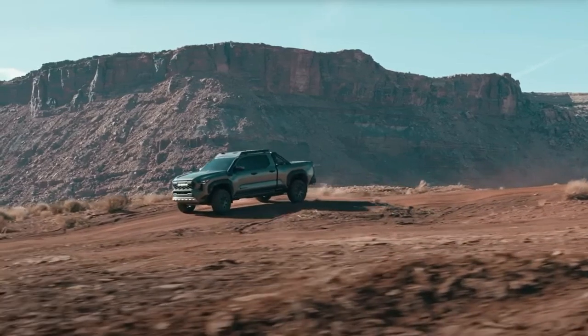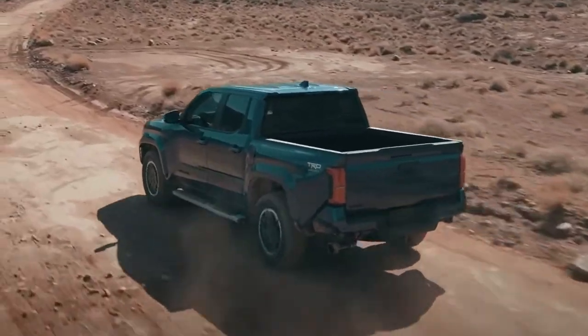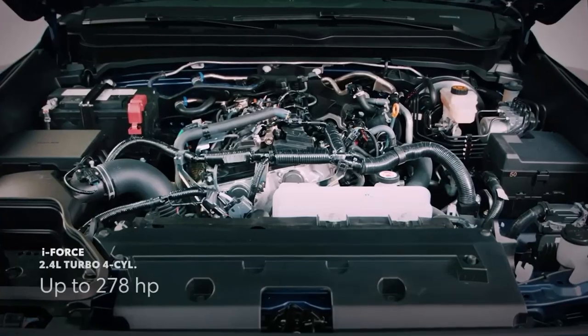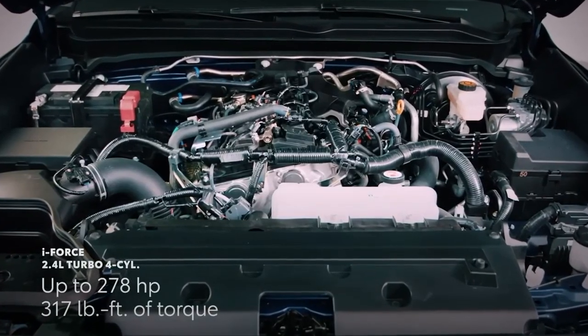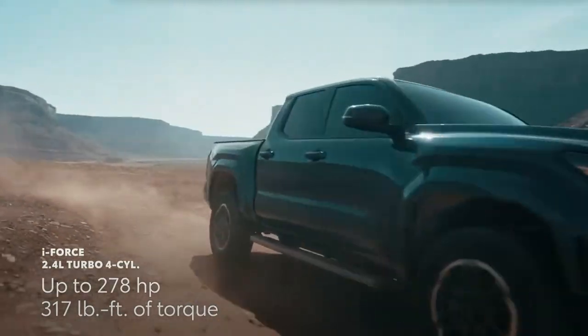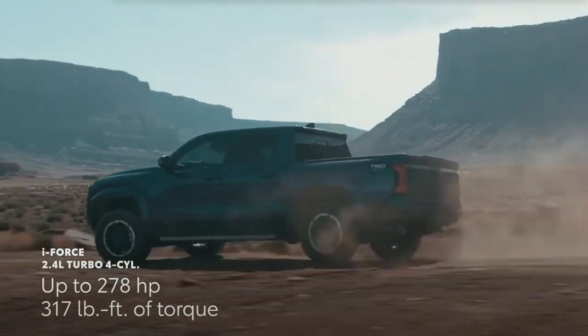Off the beaten path. But for 2024, Tacoma's performance story takes a big leap forward with its incredible new powertrains. Case in point, an all-new iForce engine. A turbocharged 2.4-liter four-cylinder that puts out up to 278 horsepower and 317 pound-feet of torque.